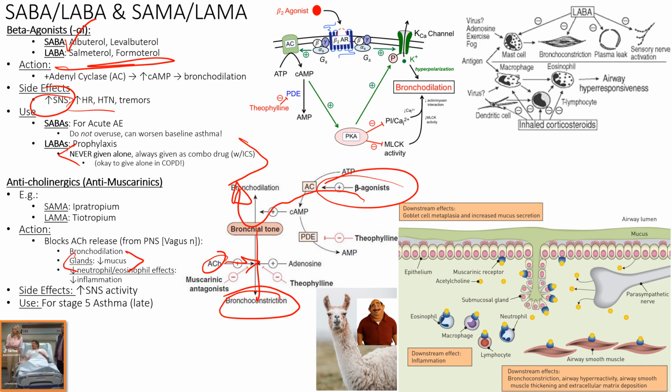Okay. Also, the benefit of blocking acetylcholine is not only on the bronchial tone. Remember those mucus glands? Here's our parasympathetic nerve, our vagus nerve right here. Our vagus nerve stimulates the mucus right there, all that mucus production, but it also causes our airways to do what? Bronchoconstrict or dilate? Bronchoconstrict. So we want to stop that.